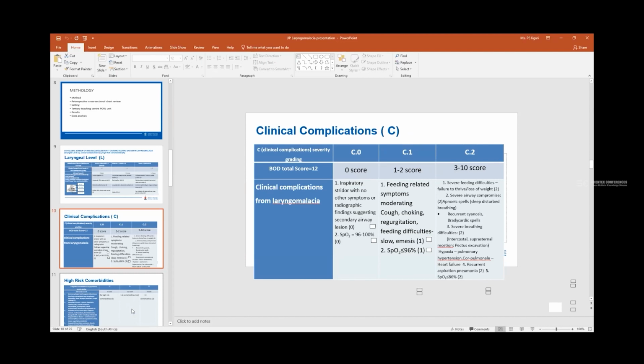And we came to the complications of laryngomalacia, but the most important thing on the complication, we look at the level of the saturation. If the resting saturation, even on the pulse oximeter, is between 96% to 100%, that was considered to be mild, and we gave a score of 0. And when there's usually inspiratory stridor with no other symptom, radiographic findings suggestive of secondary airway lesion, that was considered as a mild complication.